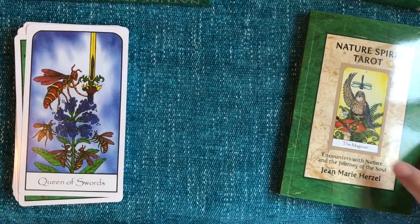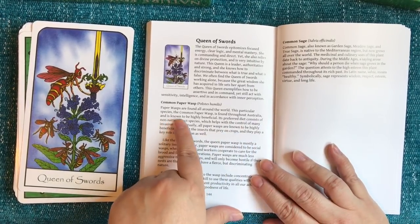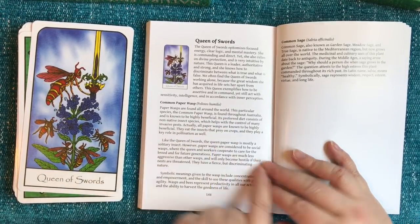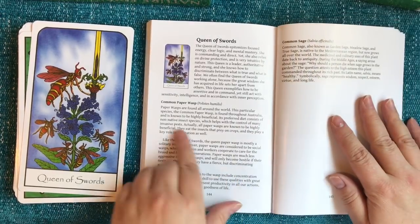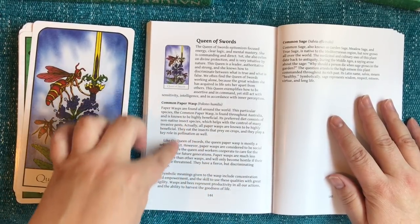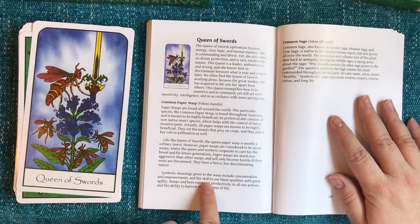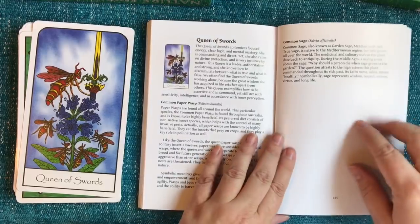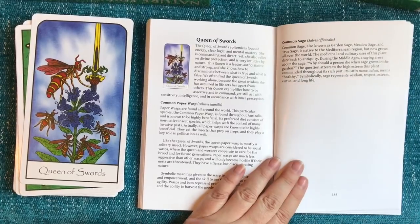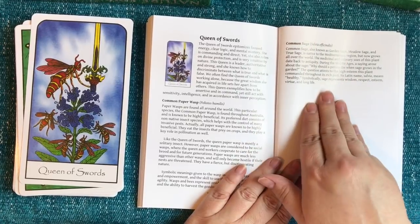We have the Queen of Swords. Paper wasps. Paper wasps are found all over the world. This particular species, the common paper wasp, is found through Australia and is known to be highly beneficial. Its preferred diet consists of non-native insect species, which helps with the control of many invasive pests. So it talks about the symbolic meaning given to the wasp includes concentration and empowerment, and the skill to use those qualities with great agility. And then the plant in the card is common sage, also known as garden sage, and it talks about the sage and why it's in this card.